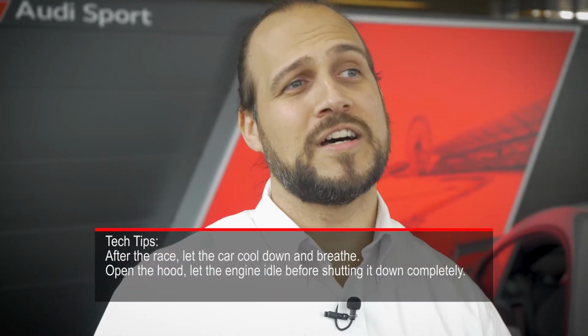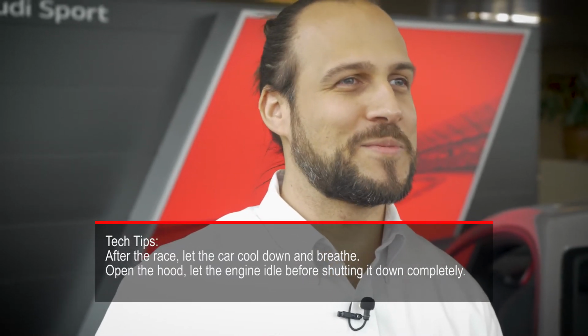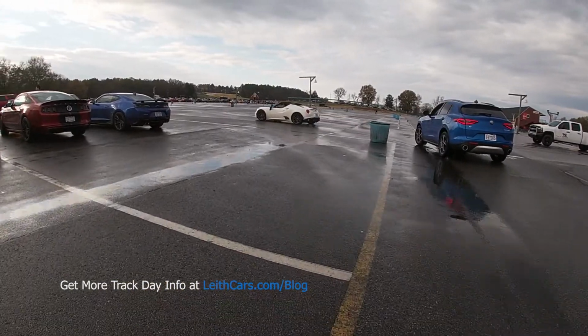And then once you're done going around the track, you've just pushed your car probably harder than it's ever been pushed. You got to let it rest. Just like when you work out, you do a kind of a cool down afterwards, you got to do the same thing with your car. So if you follow these basic track day tips, you should be in good shape. Now go have fun at the track.